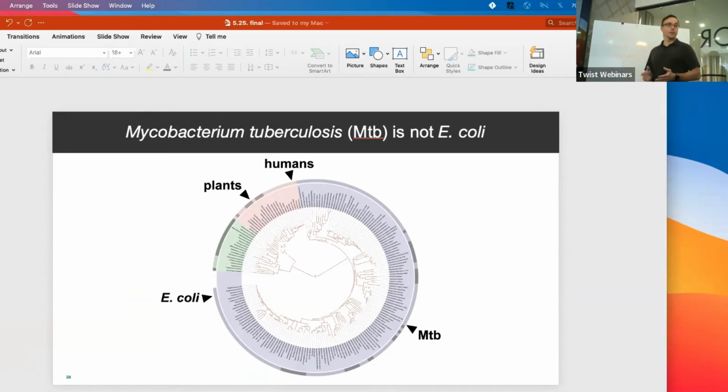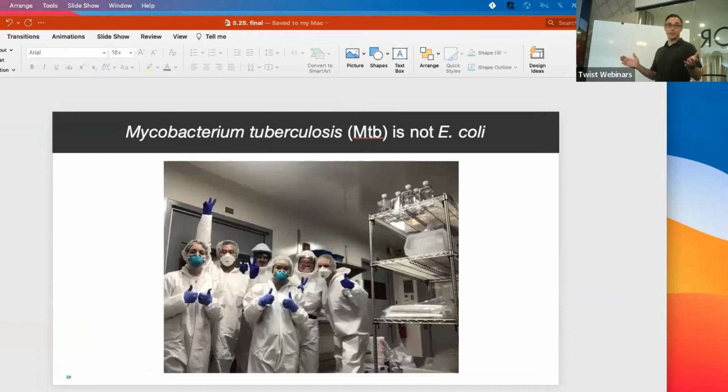And to be fair, it is a very difficult organism to work with. It has a 24-hour doubling time, more like tissue culture cells, and you have to work in a biosafety level 3 environment. This is what it looks like. These are a few of my lab members in the BSL-3, and you can see they've got N95s or respirators on. Again, we are the petri plates on which this bacterium grows, and that's why we work with it in a BSL-3 lab so that we don't infect New York. It's very safe, I promise.